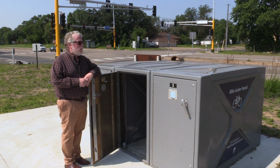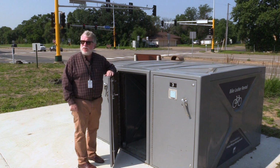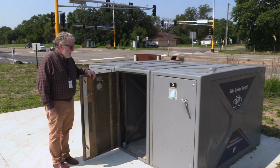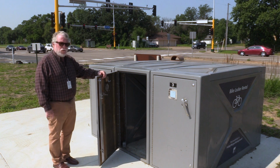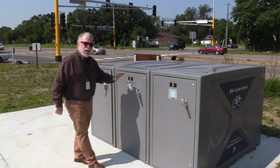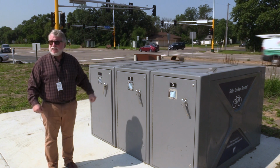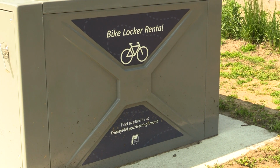From University Avenue, people might see the back of this and wonder, what the heck is that? It's kind of blocking the view of this beautiful parklet. Well, they're bike lockers. And if you're interested, these bike lockers are for rent. You can rent one of these. You could ride your bike to here, lock it up, and then get on the bus and go where you're going. When you get off the bus, get your bike out and off you go. There's 3 of them, and they are available for rent.